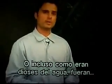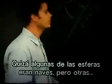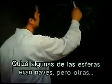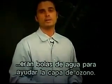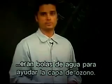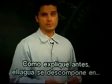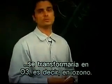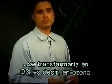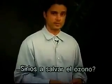Or even another possibility, because they were gods of water, they would be masters of water. And perhaps some of these water balls were actually their craft, but others may have actually literally been balls of water being dropped on our Earth to help heal our ozone layer. Because as I explained earlier, water eventually breaks down into hydrogen and oxygen under intense solar radiation, and the oxygen would eventually transmutate into O3, which is ozone. So could the ancient Sirian gods be actually helping us heal our ozone layer?